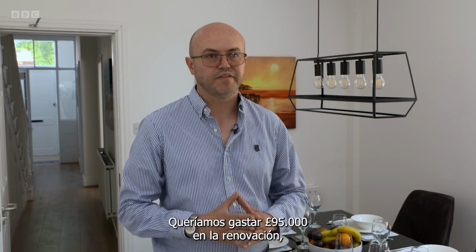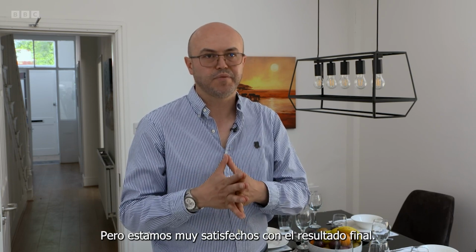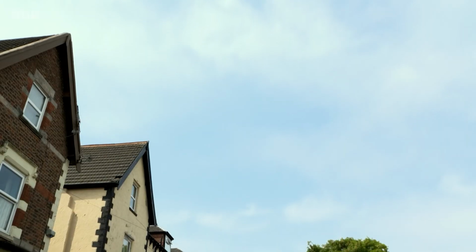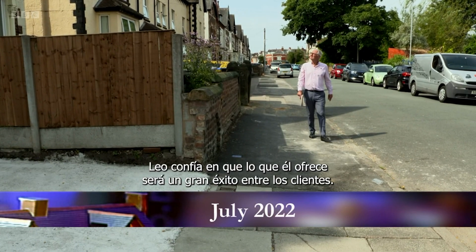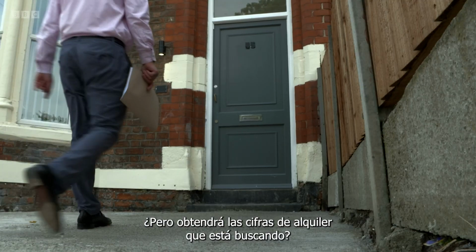We wanted to spend £95,000 on the renovation. We ended up spending a little bit more than £100,000. But we are still very pleased with the end product, so I think that it justifies the extra £5,000. With the rooms about to go live, Leo's confident that what he's offering will be a big hit with customers. But will he get the rental figures he's looking for?